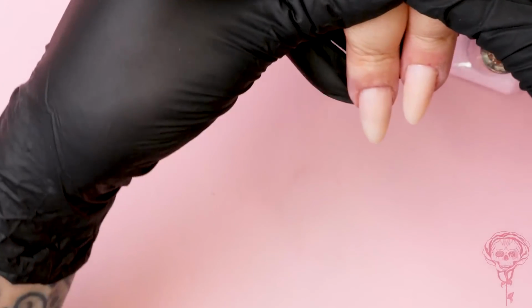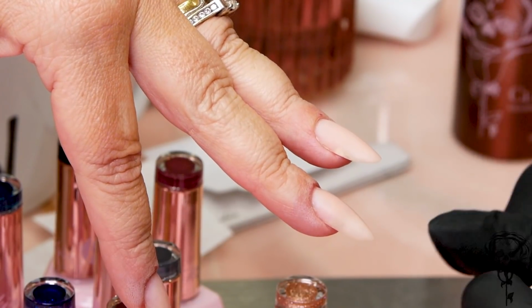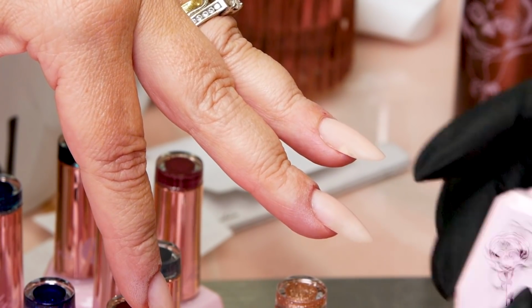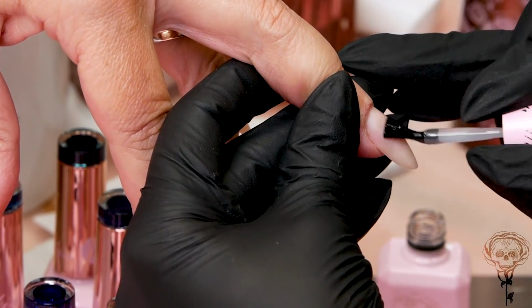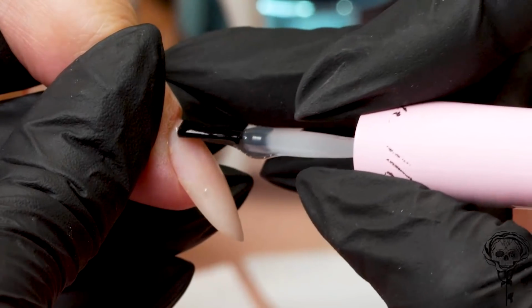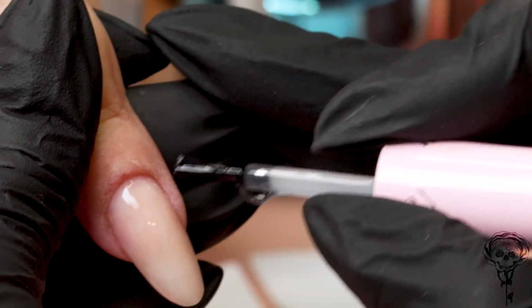Right, okay, so we'll do these two, I think, for starters. Right, so we're going to base coat. I always use a base coat because the base coat is like the best double-sided sticky tape you have ever used. It's amazing. It really does adhere the gel polish to pretty much anything.